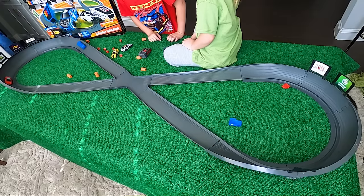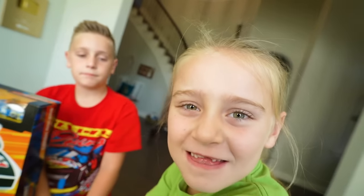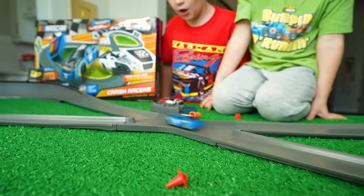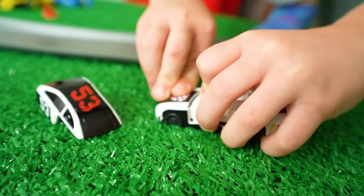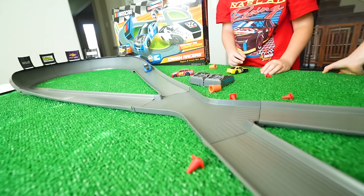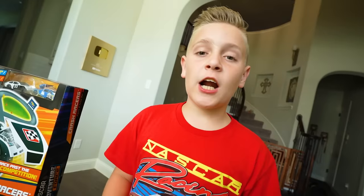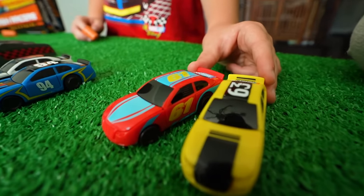It's a figure eight track that uses these electric powered cars. It takes about 10 seconds to charge them up, and then let them rip. Go! No! Whoa! Oh my gosh! So fast! Racetrack and rebuild! Woohoo! Yeah! This track gives you epic crashes. This track comes with blue 94 and white 53, and extra cars are sold separately.